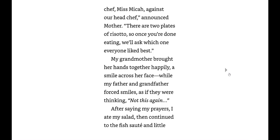My grandmother brought her hands together happily, a smile across her face, while my father and grandfather forced smiles as if they were thinking, "Not this again." I'm guessing that this happens a lot? Though it shouldn't, so why are they saying "not this again"?